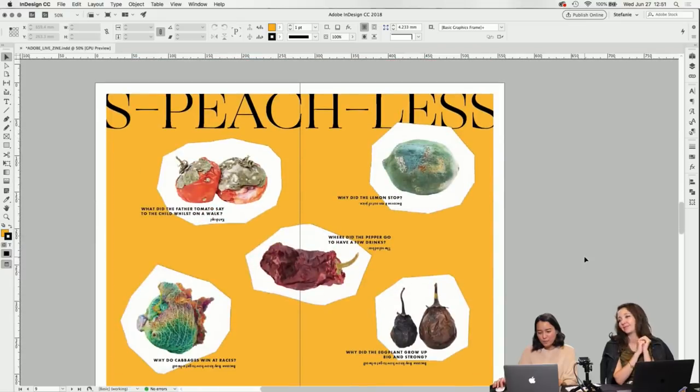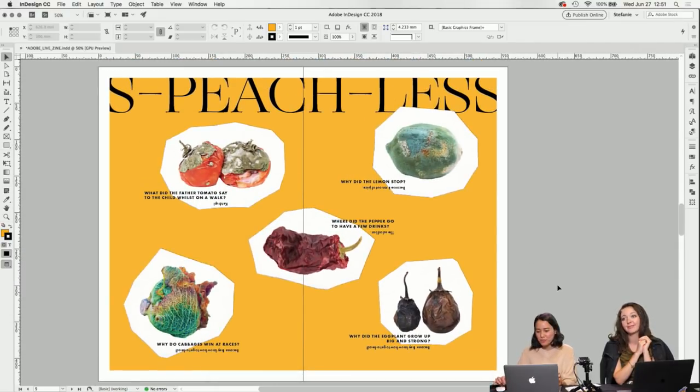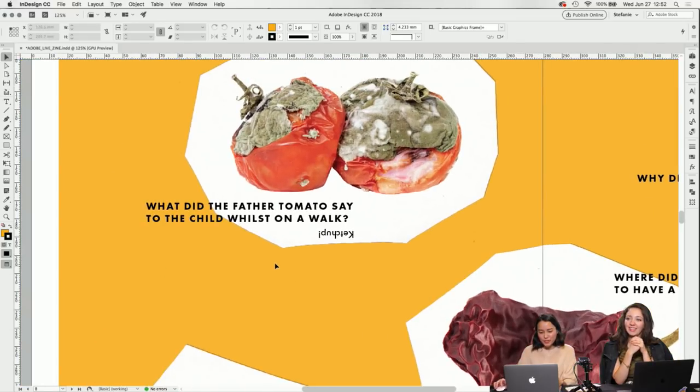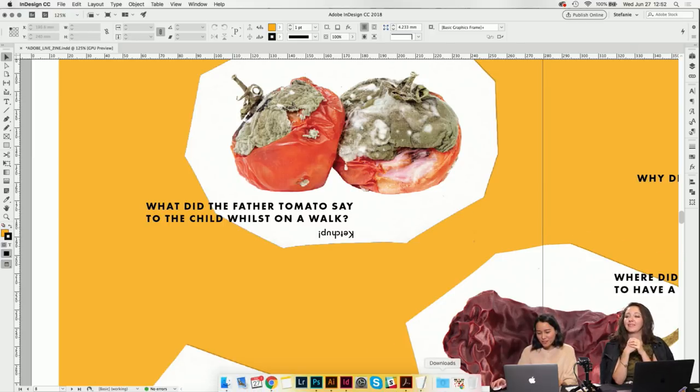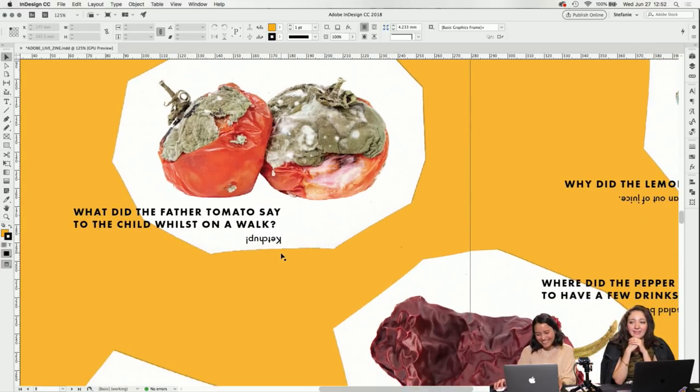And then afterwards we started working on the fruit and vegetable section, which has these paper cutouts that I scanned in and some imagery from Adobe Stock. And I have these vegetable and fruit jokes. One was from the chat. What did the father tomato say to the child whilst on a walk? Catch up. Catch up or else you'll turn into... I don't want to go down that road.